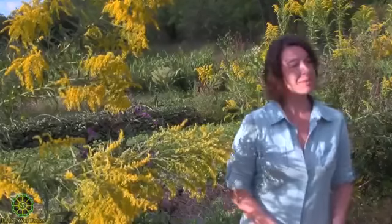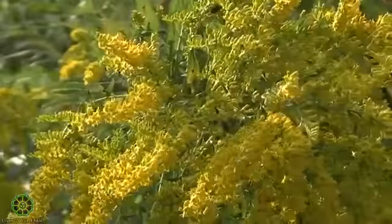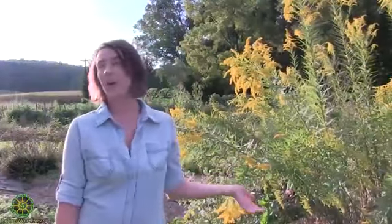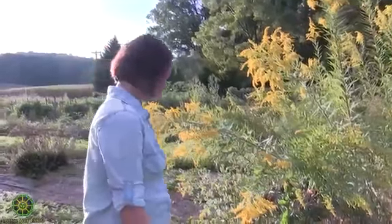And it's also used as a plant dye for clothes, for fabric. So a natural dye. If you don't have goldenrod on your property and you want it there, you can just dig some of the roots in the fall and plant them, and then they'll sprout up in the spring.